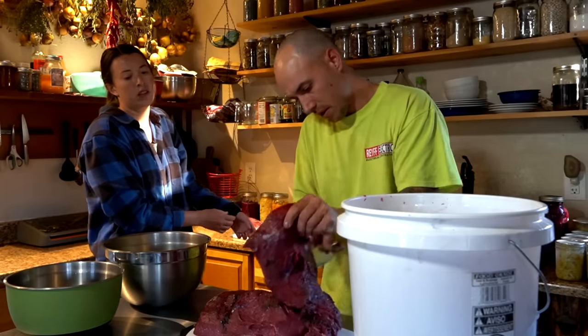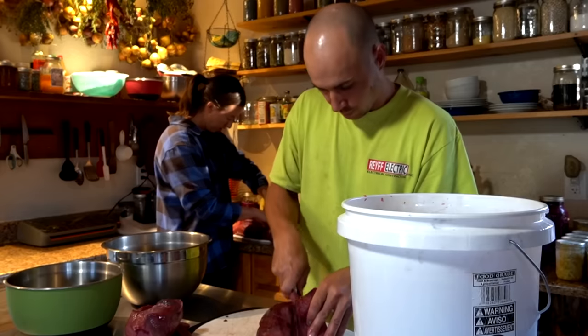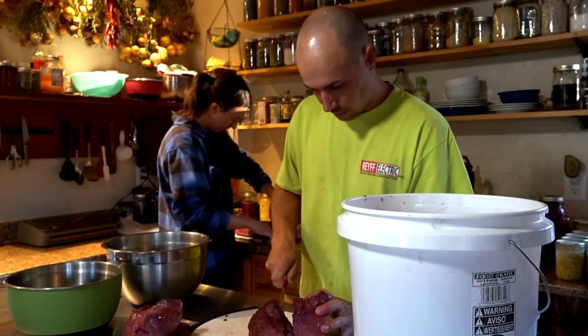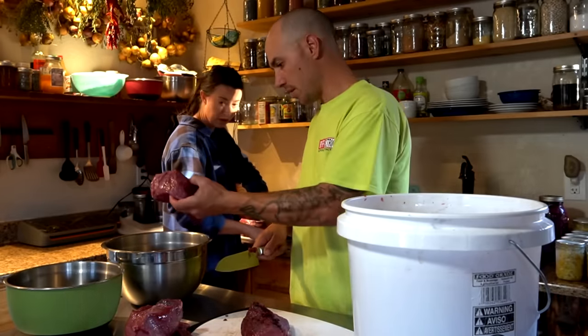I mean, this is a long, kind of flat steak. Yeah, we can do that. I'm just going to clean them for you. Thanks. Beautiful. I'm going to show you everyone. Look at all of them.